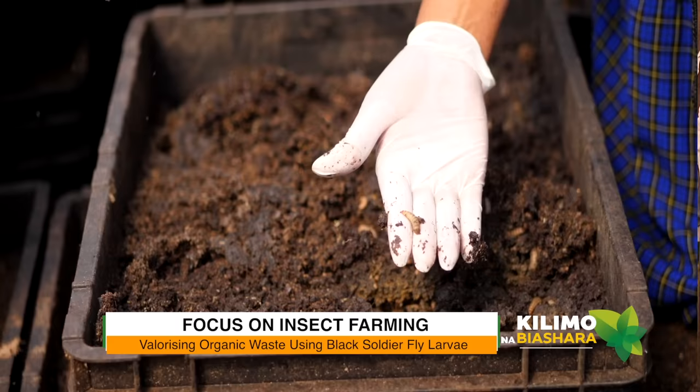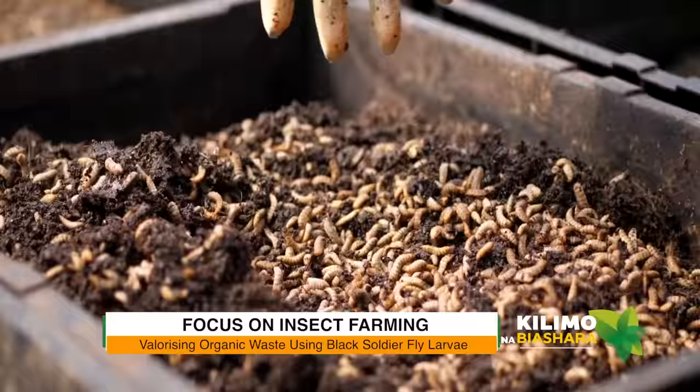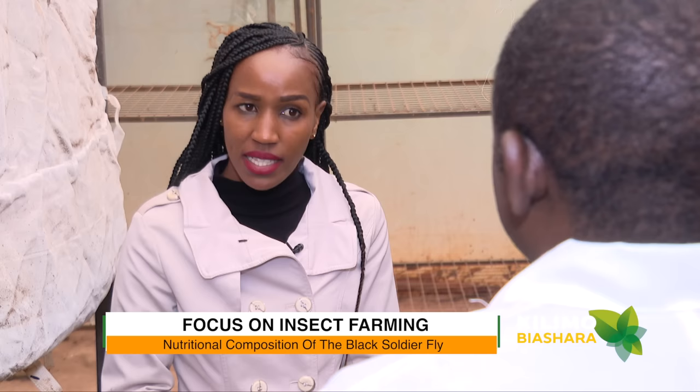So you can have one insect producing between 500 to 900 eggs. That means it can grow very fast, and the larvae are extremely rich in nutrients that are comparable to that of plant-based sources, as well as even better than that of plant-based sources. You've mentioned that BSF is high in proteins. What are other components that this particular BSF has?